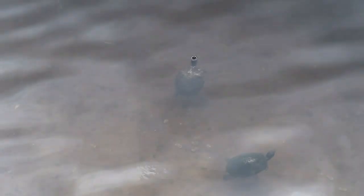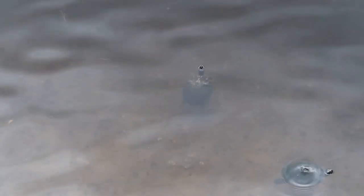Look at them go. Look. Go, Billy. Oh, is Billy dead? Nope. Wait, is he? Oh, he's alive. He's alive and well. All right, Billy. We got little Susie. Little long neck. Yeah.